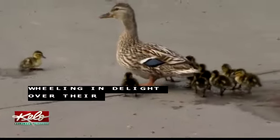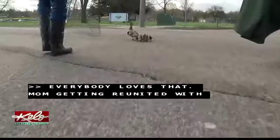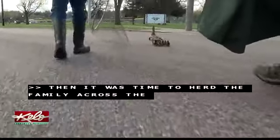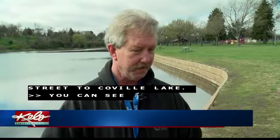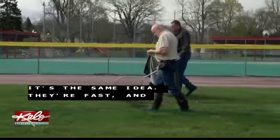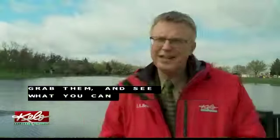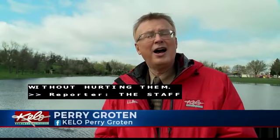Then it was time to herd the family across the street to Koval Lake. You see all the farm kids trying to chase chickens around, and it's just the same idea. I mean, they're fast, and you got to grab, and you got to see what you can do to catch them without hurting them. The Dalrymple staff has become very skilled at these water rescues. It turns out these baby ducks tend to go underwater just about every year at this time.